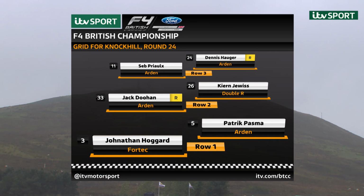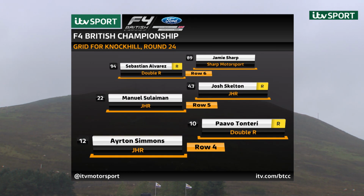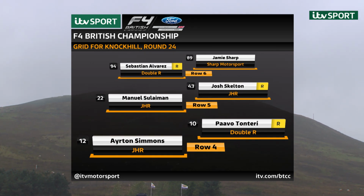And that confirmed. Here's the grid. Jonathan Hoggard pole, Patrick Pasma alongside Jack Doohan, the leading rookie. Kian Jewis is next to him on row 2, then Seb Priaulx and Dennis Hauger. Row 4, Ayrton Simmons and Paavo Tonteri. Manuel Suleiman on row 5 with Josh Skelton. The grid completed by Sebastian Alvarez and Jamie Sharp.